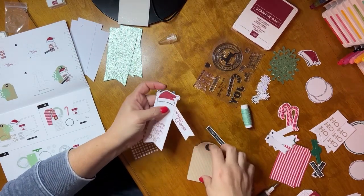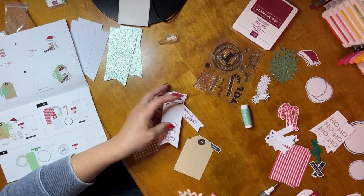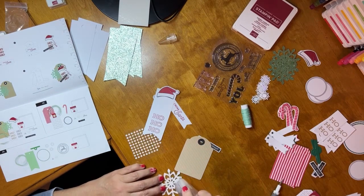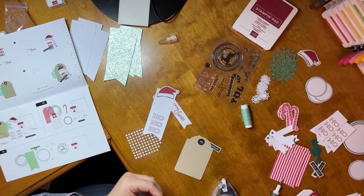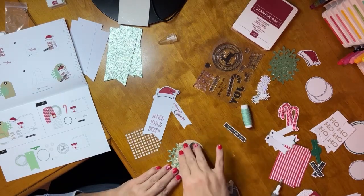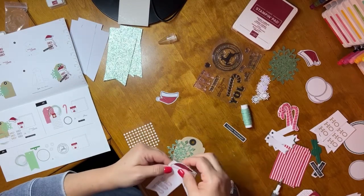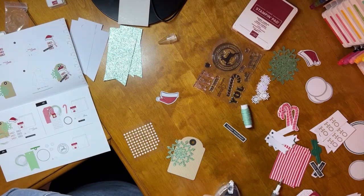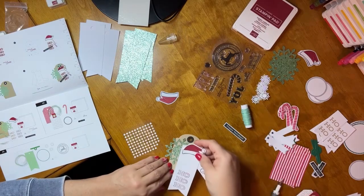Okay, then it wants the snowflake to have a couple dots, and I'm not going to use my dots. I'm going to use my big stuff. I'm using the big guns, and it wants it like right there. Then it wants this. I'm sorry. I'm just really not getting this.